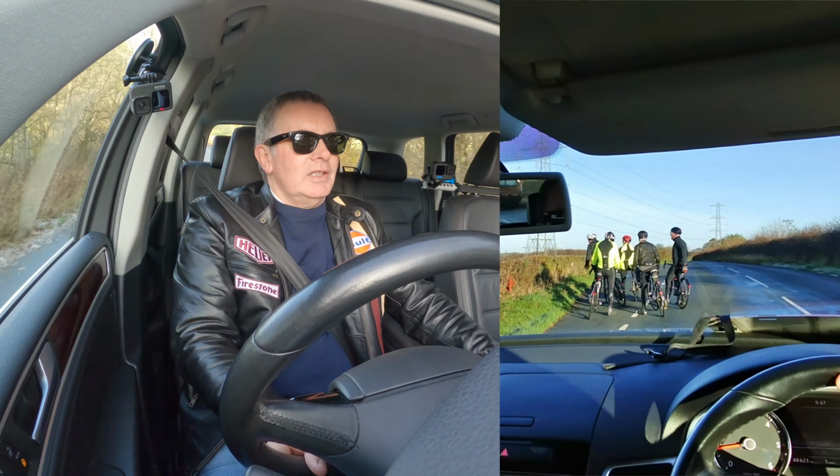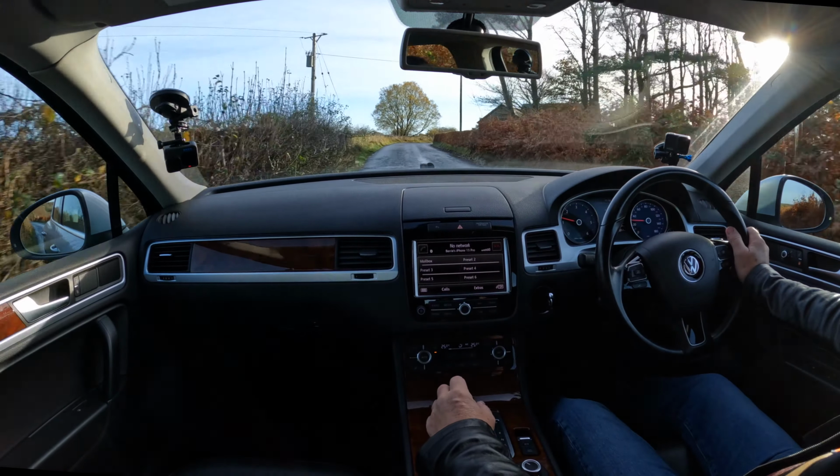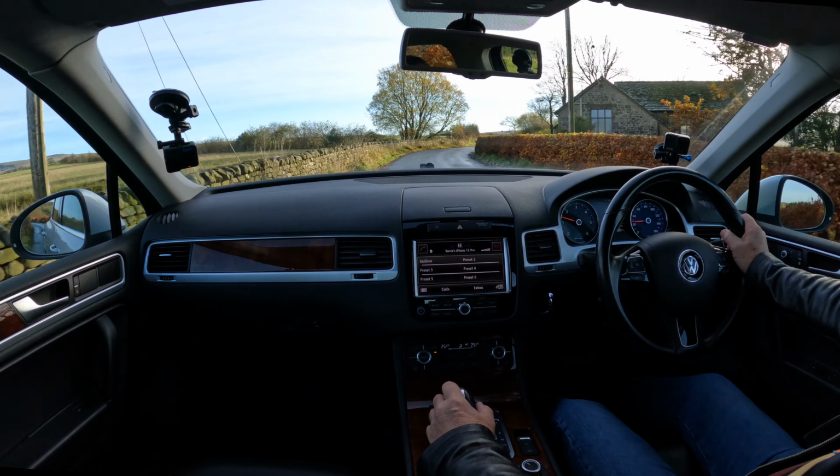Great engine. You know, low revs, just pulling up the hill, no problem. It'd probably do the same with a big caravan on the back or a big trailer. We can knock that over there, change up and down like so, change down, bring it back towards you, so back over there, and I think we're in D4 at the moment. If I just knock that back, that changes it to the sport setting.